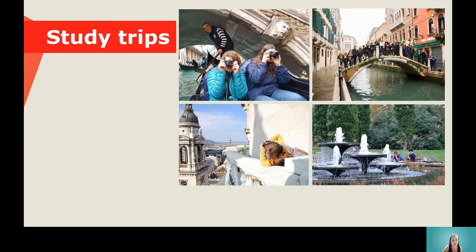We run a foreign trip to Venice in the second year of the photography course, which is an excellent opportunity just to immerse yourself in photography. It's an amazing place to go to. It provides a wide range of subject matter from portrait studies, street photography, architecture, water, abstract, so absolutely wide range of resources and subject matter available to you in the lovely place that is Venice.